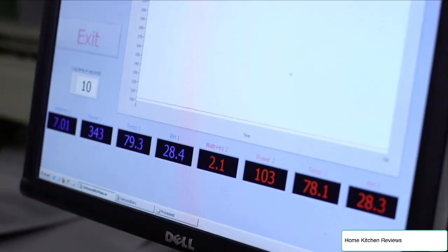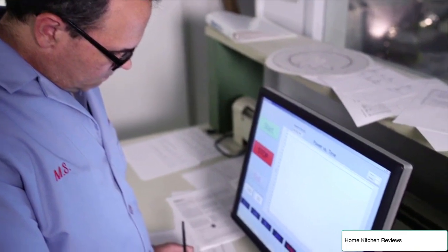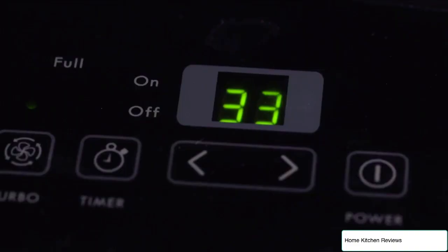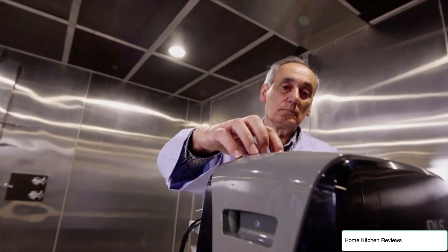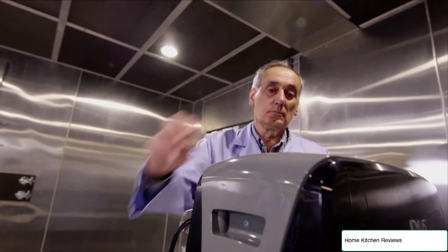The unit's energy consumption is measured and factored into the overall score. Look for an Energy Star rating when you buy. These models will generally use 15% less energy to remove the same amount of moisture. Then we test for humidistat accuracy to see if the machine turns off when it reaches your desired setting. We also make sure it turns back on when the humidity rises. Some models in our test are only fairly accurate.